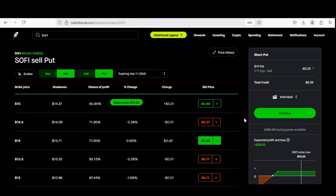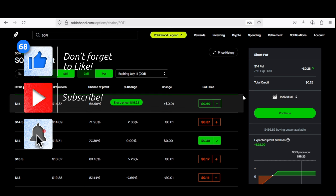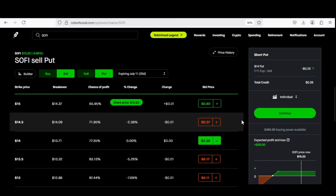However, what I like to focus on this channel is your percentage return. If you were to divide $28 by your $1,400 that you left as collateral, you would be getting a return of, let's say, 2%. Now, a 2% return in just a couple of weeks, that's a very high return. It's also a very conservative return. Now, this is the first option strategy that you're going to use in order for you to get paid.